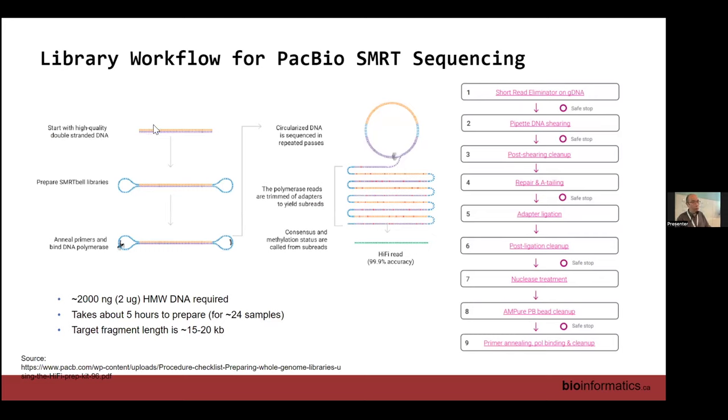What you start with is a relatively larger fragment of DNA. Usually you want to start off with DNA of around 15 to 20 kilobases, so your extraction needs to adjust to that. And what you do is you add an adapter, which is basically a kind of dumbbell that you add to both ends. Now you have a big piece that is closed, double-stranded DNA at both ends, with about 15 to 20,000 nucleotides in there.